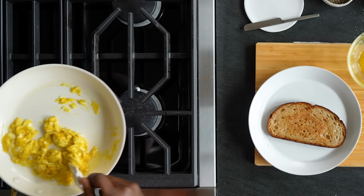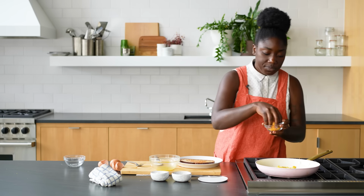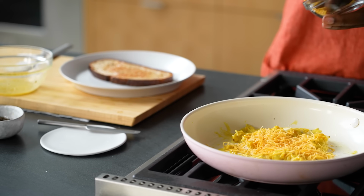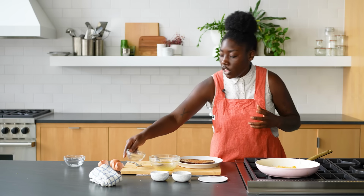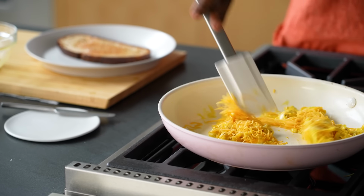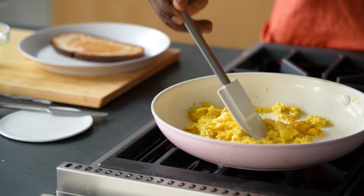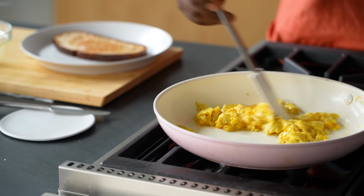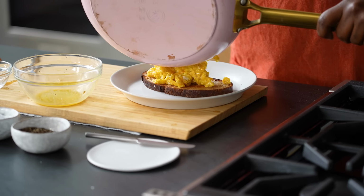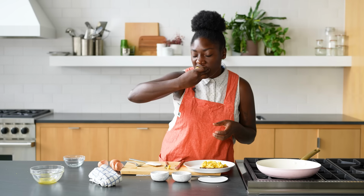So what we're gonna do now is remove it from the heat, go in with the cheese. You still have all that residual heat left over, but you know that you have control over your eggs getting to a point where they're no longer delicious. You basically wanna go until your cheese is incorporated into the eggs, very melty. Put them on top of your toast. Going in. Yep. And there's your simple breakfast.